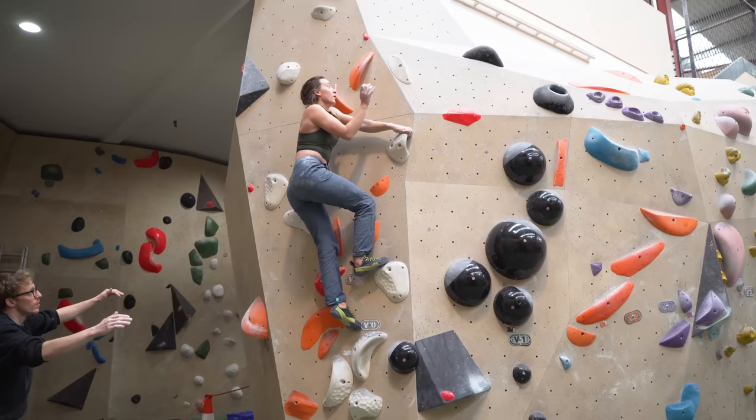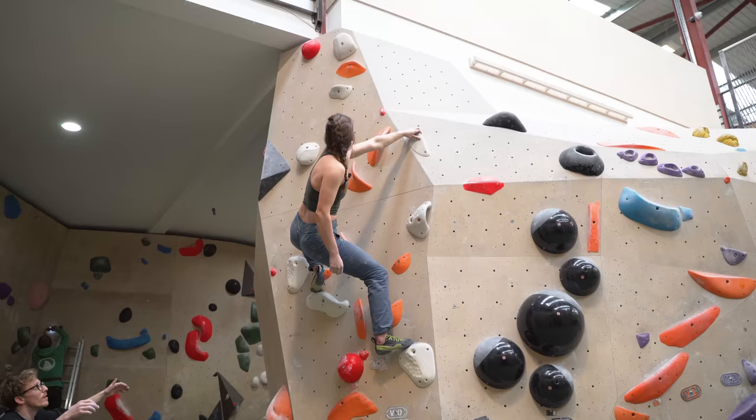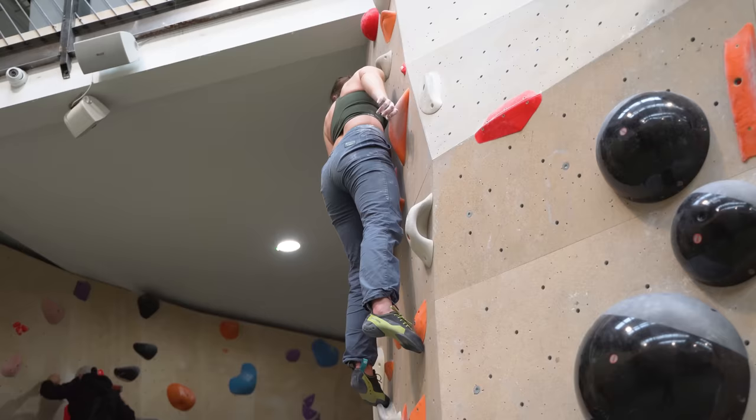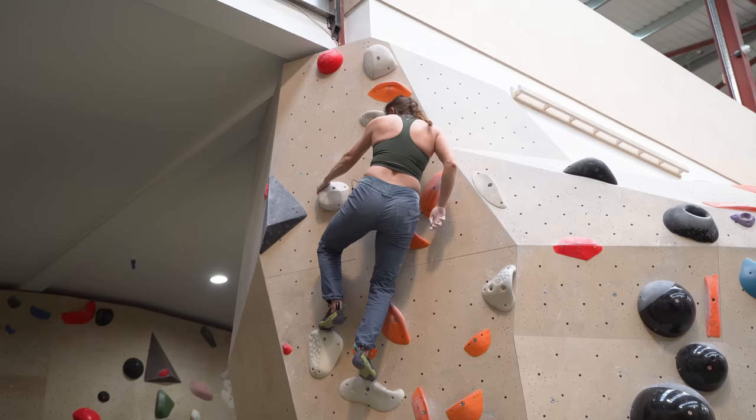Yeah, yeah! Okay, now what? Get it, get it! Nice! Do you want to try and just do that move again, a little bit more fluidly? Hop, and... Oh, maybe you don't need to do the heel hook. I was using my leg. That's fine. That's good. Do the last move. You can put your right foot up as well if you want to. Oh, go on!